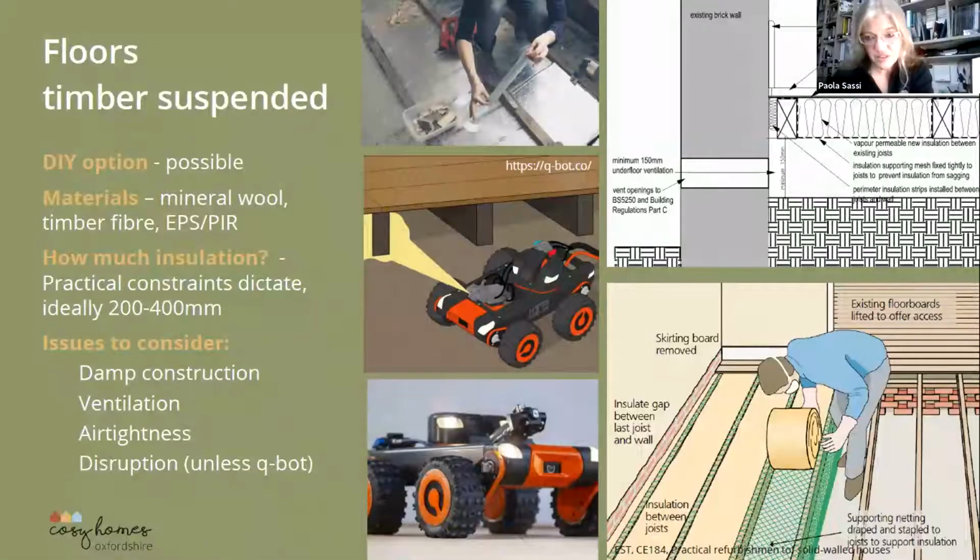The alternative is that you take the floor off and you add insulation in between the existing joists, where this image right at the top is using rigid insulation. What the person is doing there is taping the gaps, because otherwise there would be air passing through and losing all your heat through ventilation or infiltration losses, as they're called.